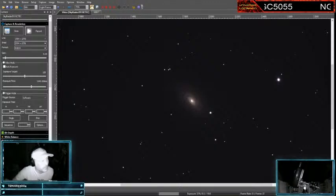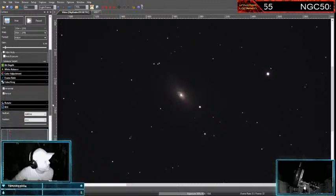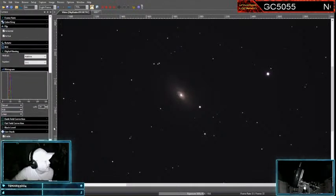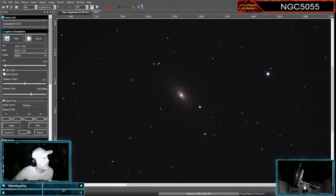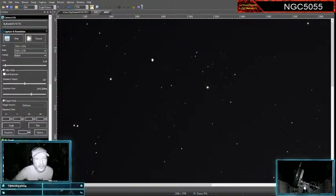Not awful. All right. Boy, that's stacked up pretty nice. Yep, we got 13 frames on that. And let's take a quick snap of that. Let's see if we can... Oh, see that? There's another galaxy right there.